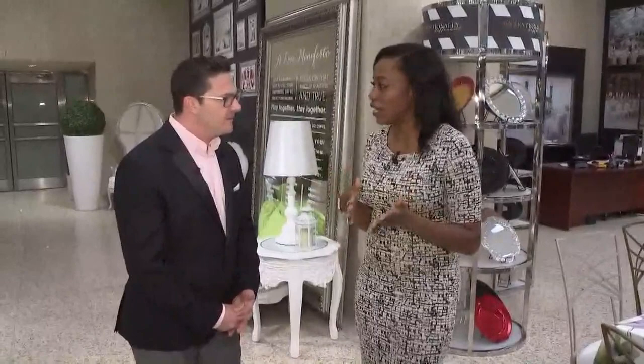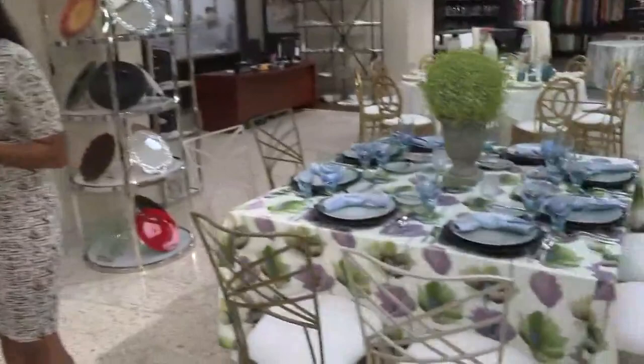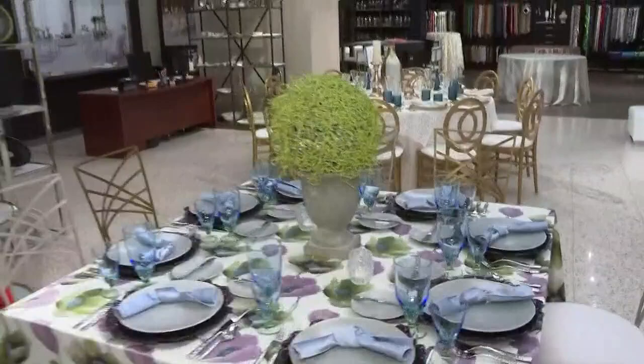Well, I think having the right table setting is going to be so important. First, you want to start with a beautiful linen. That's going to set your base. Then you're going to incorporate some beautiful floral and decor on your table. All right, so we'll talk a lot more about that.